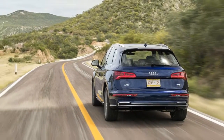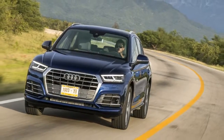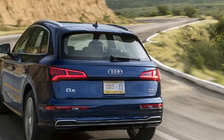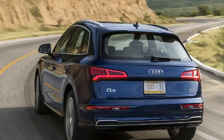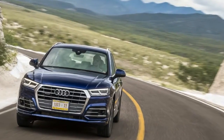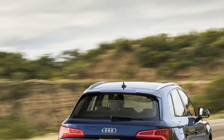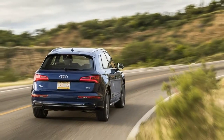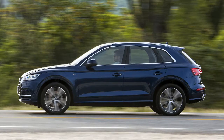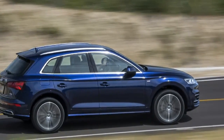While US-spec Q5s will be available with fixed steel spring suspensions with or without adjustable dampers, only SQ5s will be available with the air suspension system we experienced in a regular Q5 built for a different market. That lack of availability is a shame for an SUV described as premium. During both on- and off-road driving, the air suspension delivered a smooth, controlled ride that made the Q5 feel like a bigger, longer wheelbase, and pricier SUV.